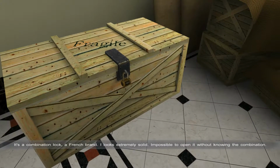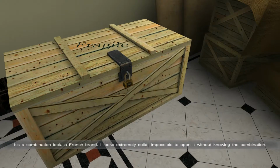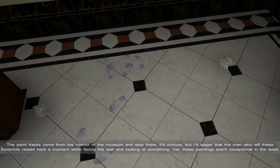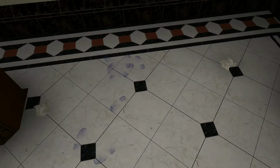It's a combination lock, a French brand. It looks extremely solid. Impossible to open it without knowing the combination. The paint tracks come from the interior of the museum and stop there. It's curious, but I'd wager that the man who left these footprints rested here a moment while facing the wall and looking at something. Yet these paintings aren't exceptional in the least.